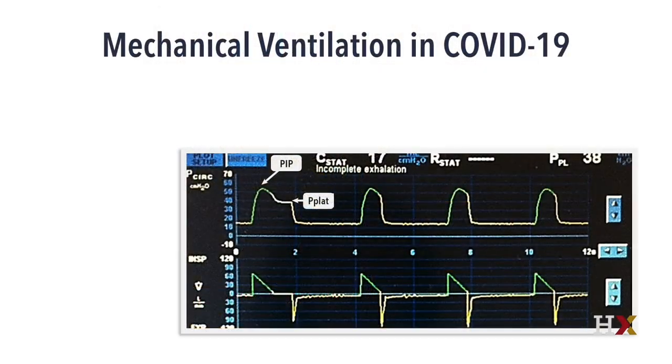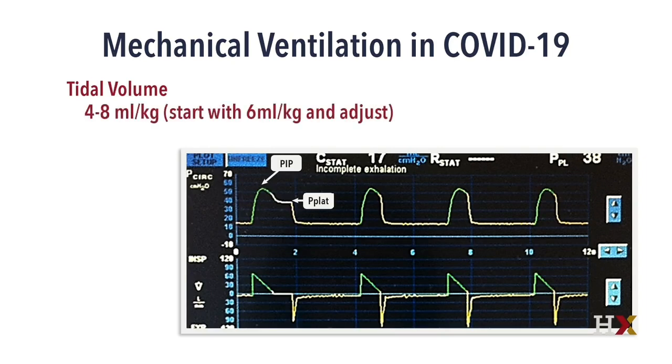When we ventilate these patients, it's the same concepts that we use for any other patient with ARDS. We want to have a low tidal volume ventilation strategy, targeting between 4 and 8 milliliters per kilogram of predicted body weight, starting with 6 and titrating from there. We want to keep the patient on low pressures, targeting a plateau pressure of less than 30 centimeters of water. They do seem to be fairly PEEP responsive, so most recommend starting with a PEEP of 8 or higher as needed.